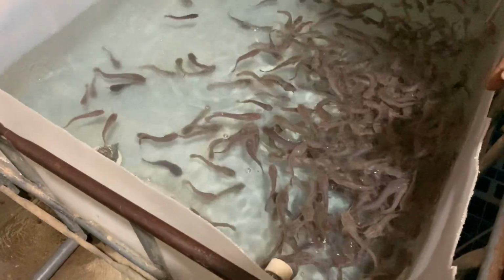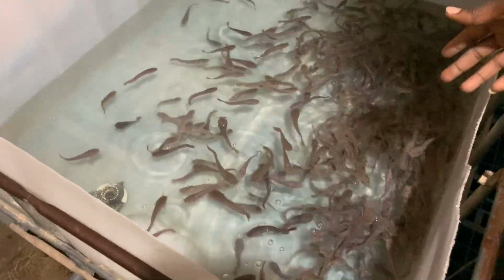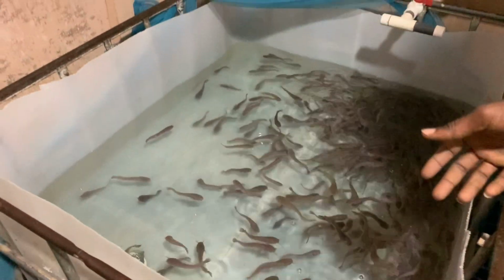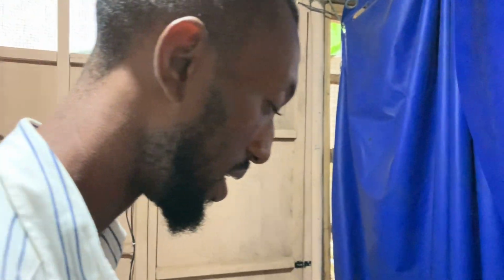And we have the jumbo sizes. These are jumbo size fish. They are also bigger than the juvenile fish. So basically these are the 4 sizes that we have here. If I take you to where the nursery tank is, that is where we are going to see other sizes, but unfortunately we are not producing now.